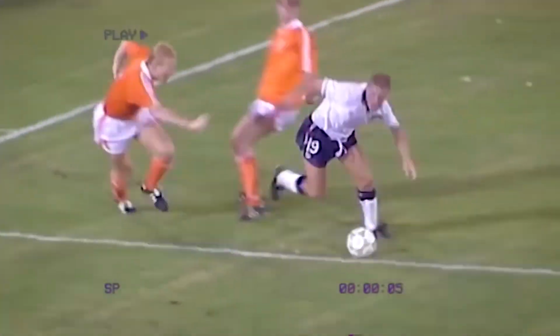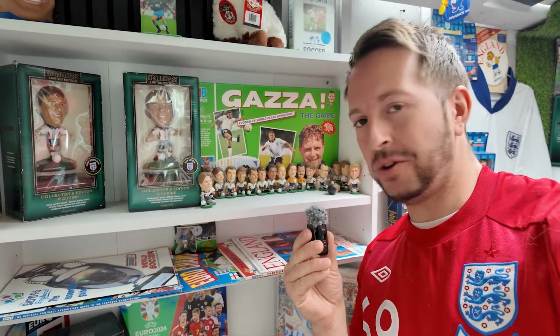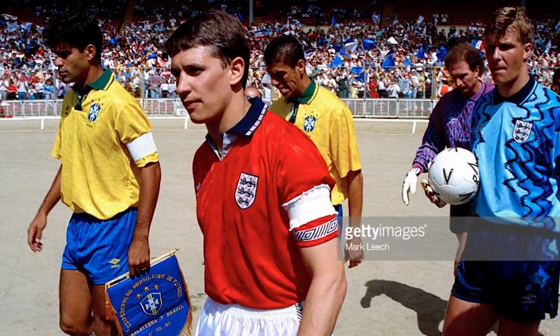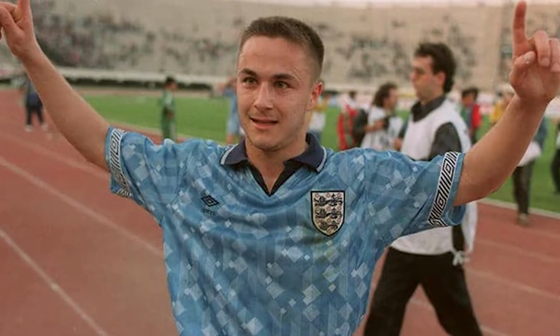Reason I'm over here is you can see the Gaza board game. Remember, Gaza Mania was running wild off the back of Italia 90. But you can see Paul Gascoigne in the distance wearing that beautiful Italia 90 home shirt. Now, I know a lot of you might be thinking, well, why don't you put that beautiful red away shirt? What about that gorgeous light sort of sky blue England third shirt.